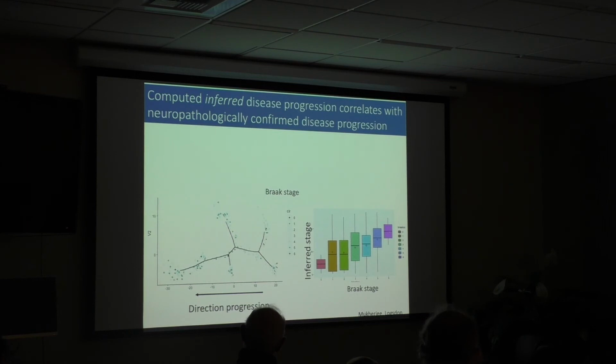So this is all archived tissue. So an individual was diagnosed with Alzheimer's disease or not, and then given a Braak stage. And so remember, Braak stage is the amount of Alzheimer's disease pathology, basically. 6 is the highest, 0 is the lowest. And so what they did was look at these transcriptomes and again allow them to be ordered and use manifold learning to see how they relate to each other.